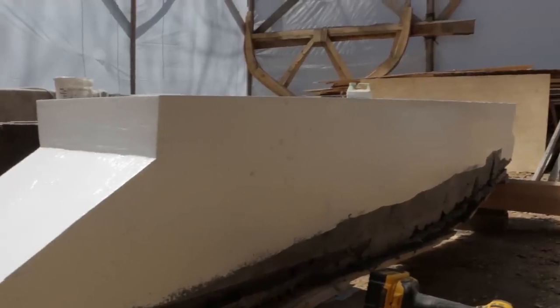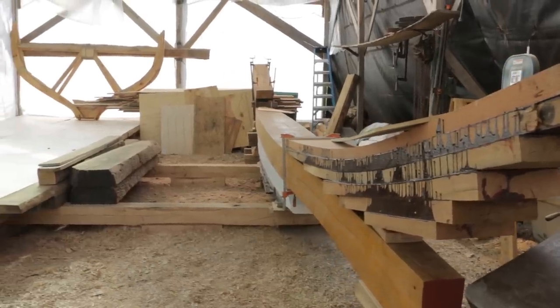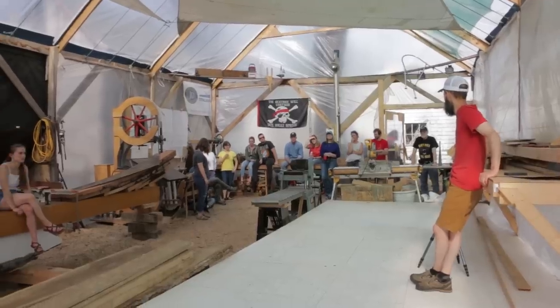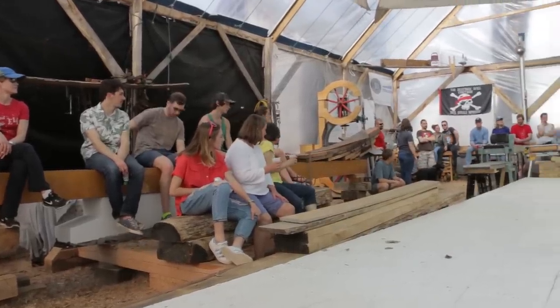And then once sawmilling and the deadwood is done, we can flip the keel assembly back right side up and start putting on the bow and stern timbers. And at that point, it'll actually start to look like a boat, which would be really cool.